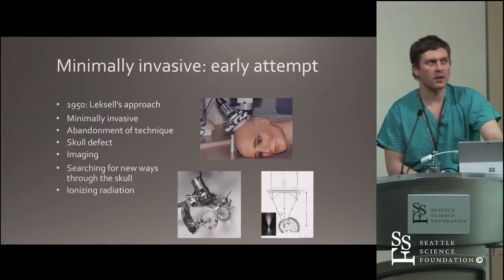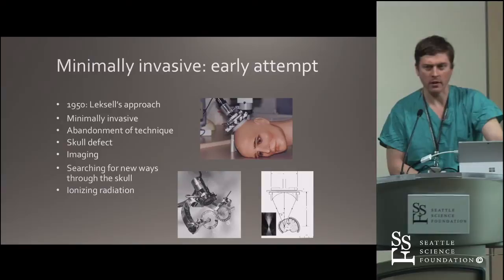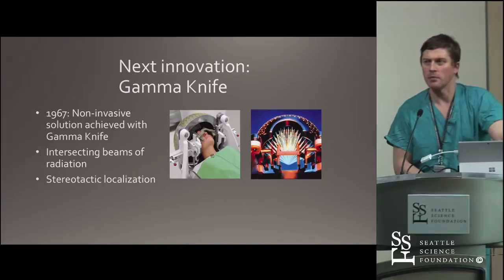We'll get to that shortly, this minimally invasive technique. The issue was getting through the skull, so they still had to do a craniotomy to then focus the ultrasound beams through the skull. And so he gave up on that and came up with the idea of using ionizing radiation. And it was, of course, in 1967 that the advent of the Gamma Knife really took the same principle and moved it in that direction using intersecting beams of radiation.